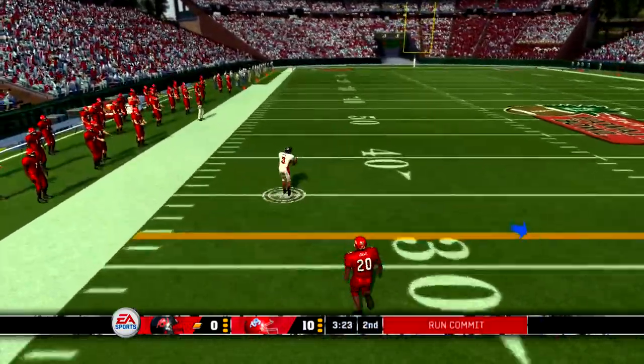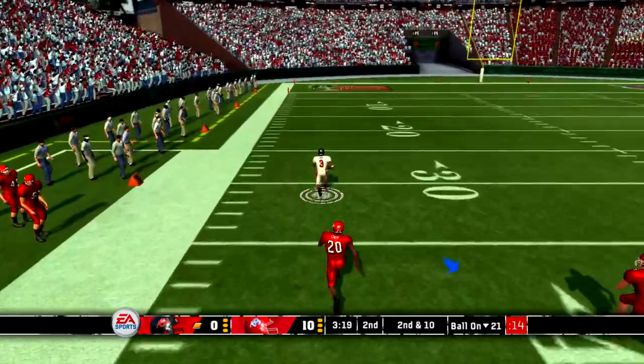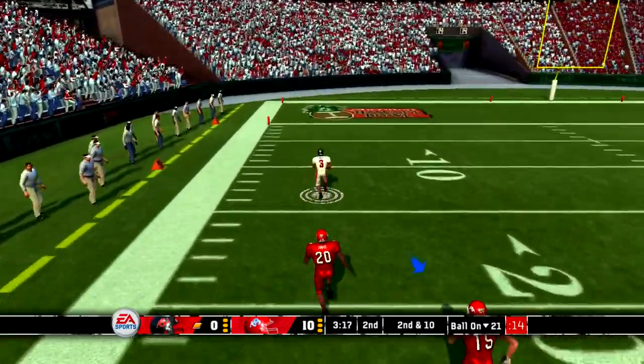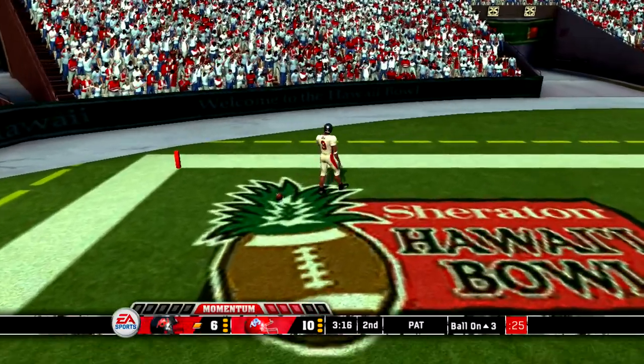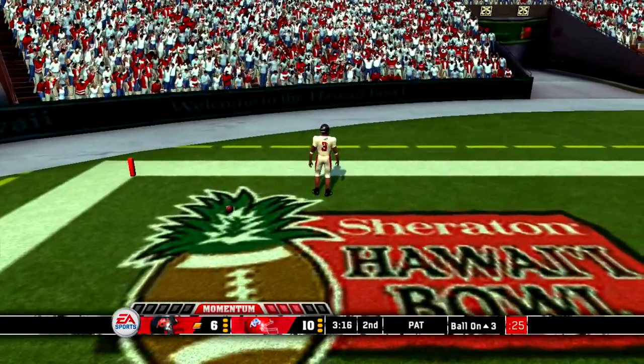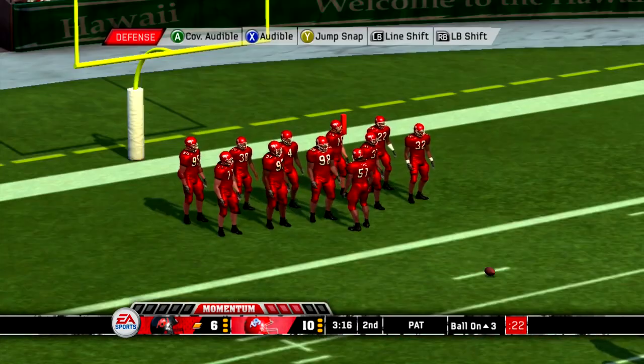He unloads it. Open man, and it's his wide receiver. Down the sideline. At the 30, to the 20, to the 10. And he will score. They made a great connection there for the touchdown, didn't they, fella? Boy, the quarterback threw a strike to the wide receiver. He caught it and took it all away.